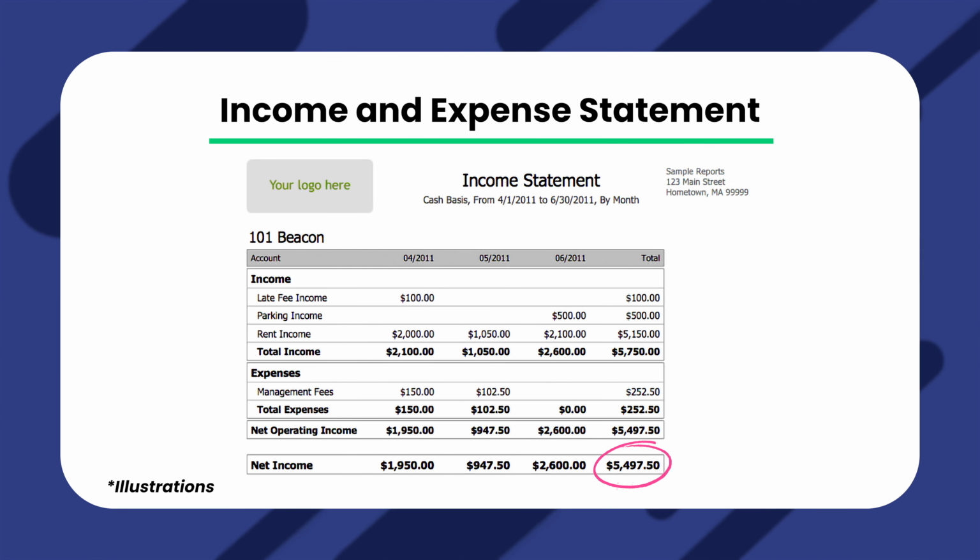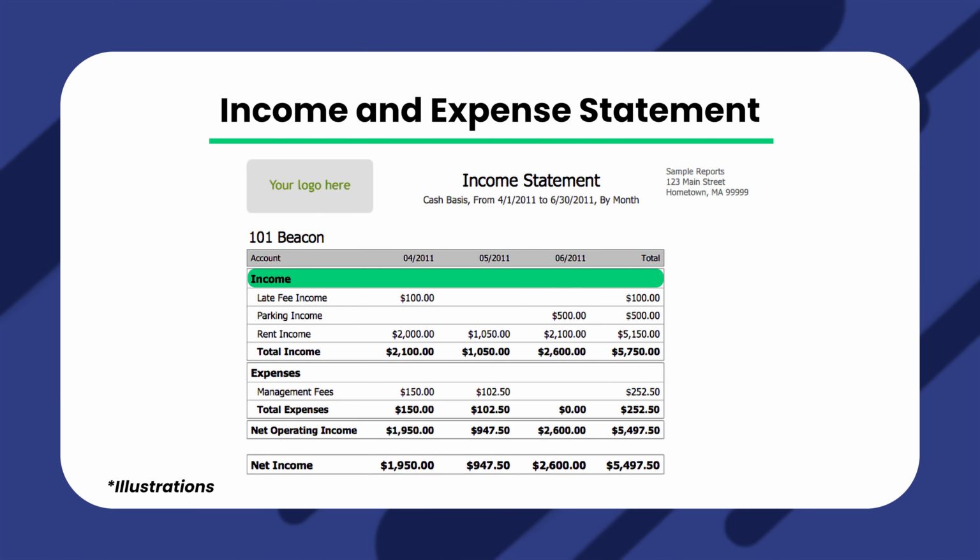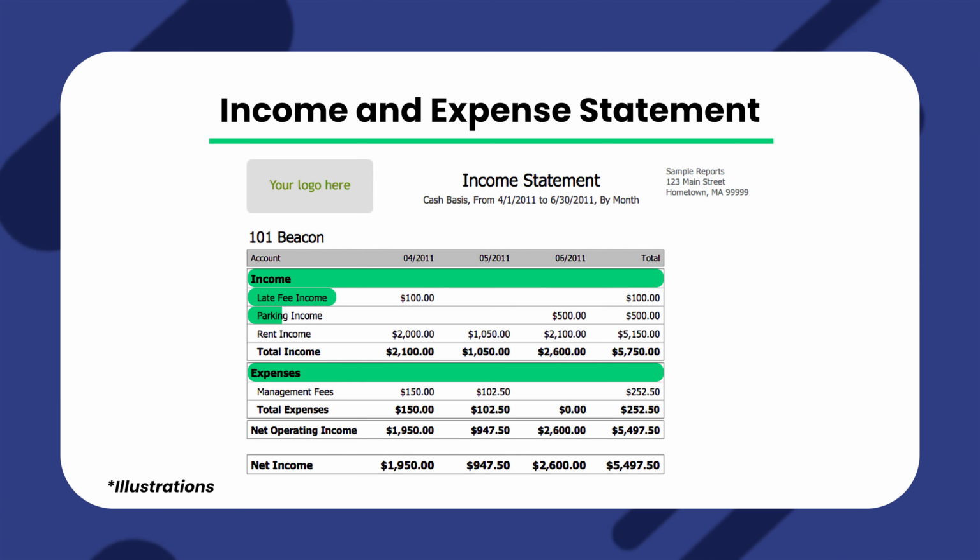This overall total is calculated by taking the total income and subtracting the total expenses. On this report, all of the sources of income as well as the expenses are listed and categorized neatly. This makes it very simple for the owner to analyze whether or not the property is still worth the time and investment.